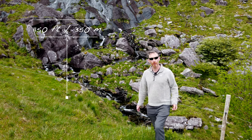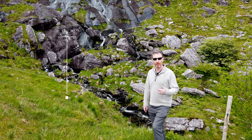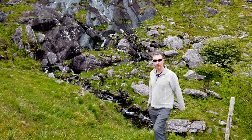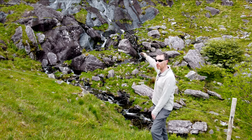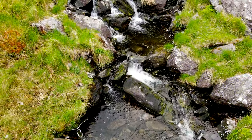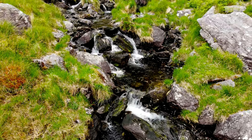Not that much of a flow because we hadn't had that much rain over the last couple of days, but we are forecast rain over the next coming days, so I imagine a couple of days from now this will be a torrent flowing down this extreme cliff. It comes down into a stream which has a number of different boulders, and I hope to get a couple of different compositions as well to get close to the water that's there.